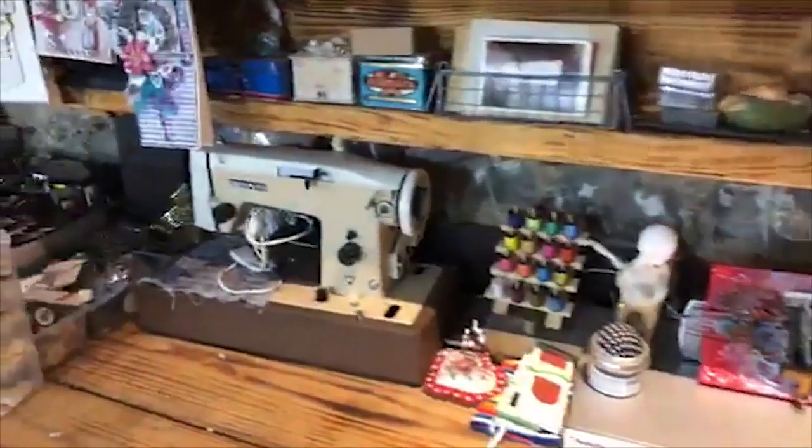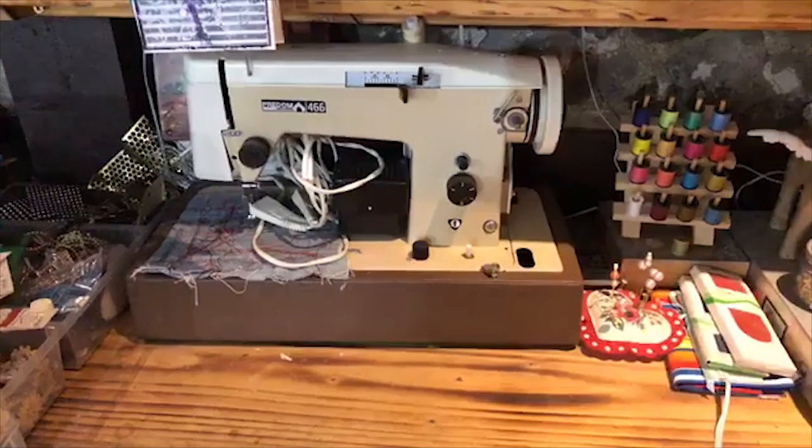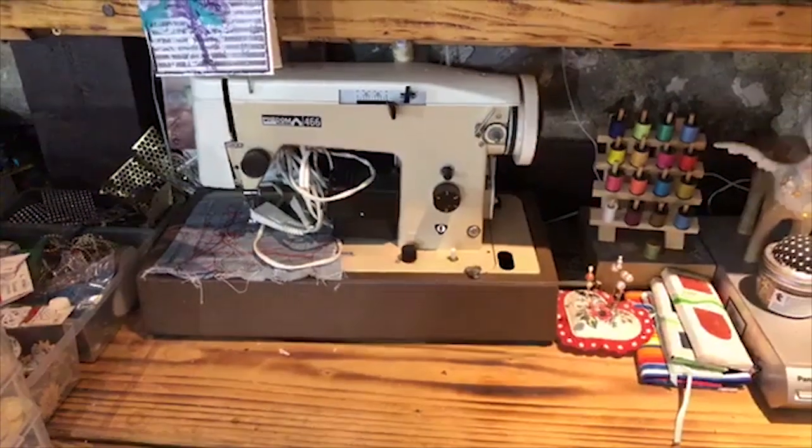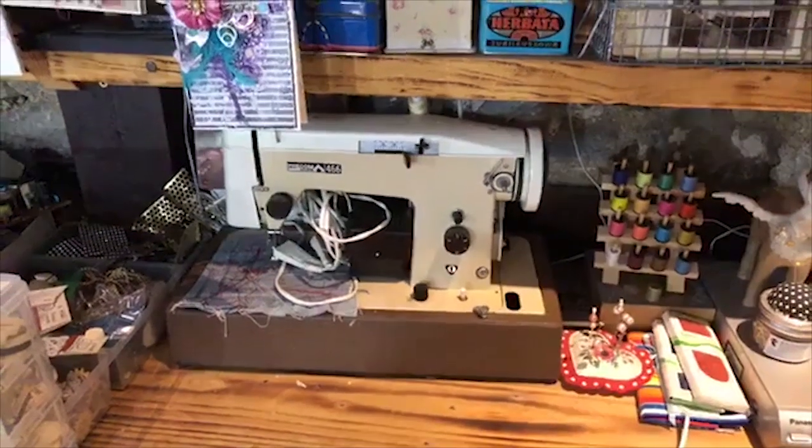And this is something really special. I'm sure some girls from Poland know this one. This is, I'm not sure, a 40-year-old sewing machine of my mom.